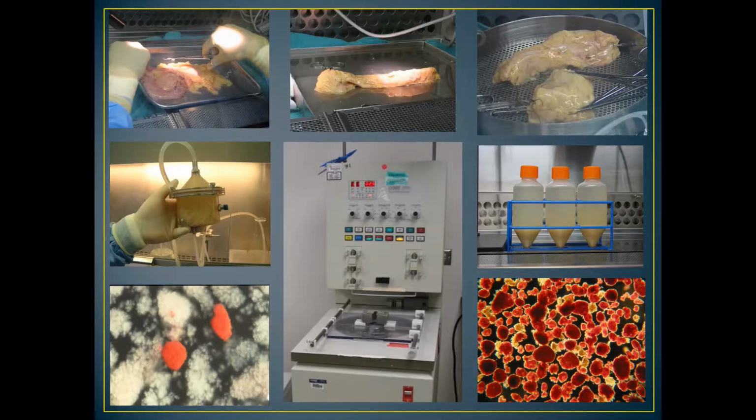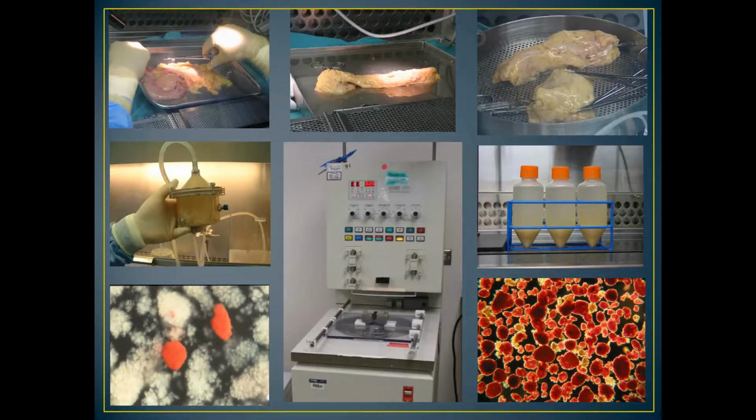As you see here, these are the isolated islet cells stained with dithizone, and these are exocrine acinar cells. As you know, more than 95% of cells in the pancreas are exocrine cells. So I need to purify these islet cells after this digestion process.